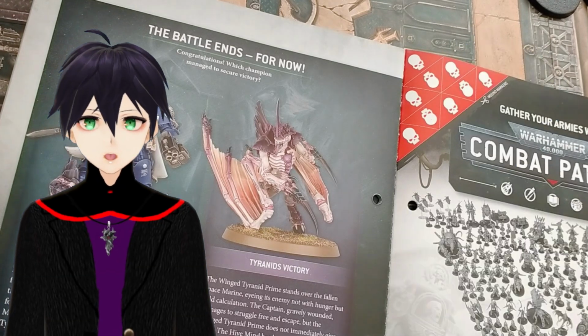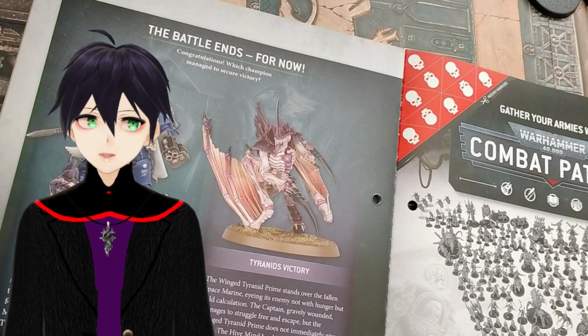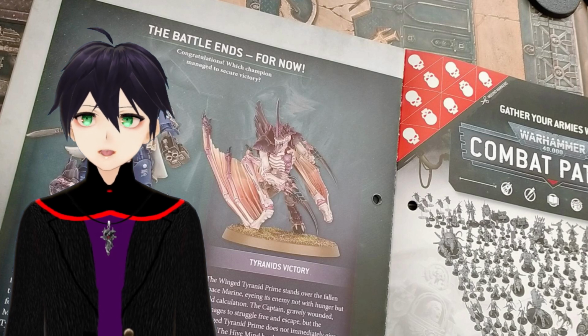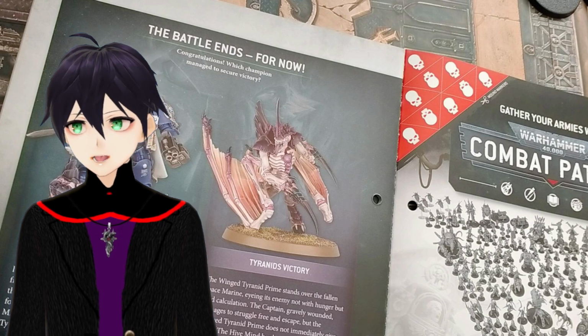And an extra useful thing, you see in the corner there it has these skull shapes. You can cut them out and use them as wound markers, just a stack of wound markers so you know how many wounds your characters have taken. Alternatively, you do the sensible thing and put a dice next to them to show how many wounds they have remaining.